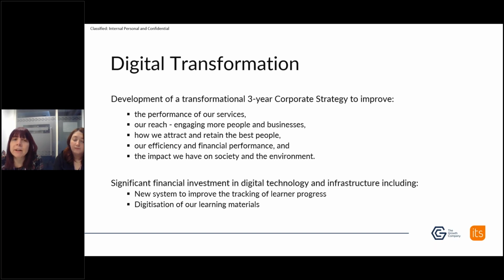We are in the middle of a transformation project within the organisation, very much focusing on digital transformation, and it's all really about improving our services, engaging more people, and looking at efficiencies and our impact, and all that. Digital is a key part of that. So we have had significant investment in digital technology. And that includes new systems to look at tracking the learner progress and digitisation of our learning materials. So it has been a really positive experience that the organisation has invested heavily in this, and it's had a real positive impact, and it's meant some quite significant changes in education and skills.